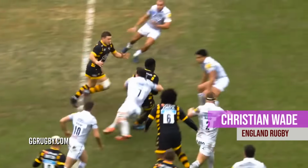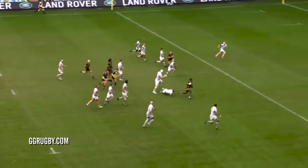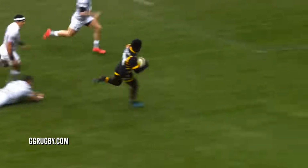Gaskell athletically, and now Wade accelerating away. He's got the bit back between his teeth. Christian Wade's on his way. That is box office from Wade.